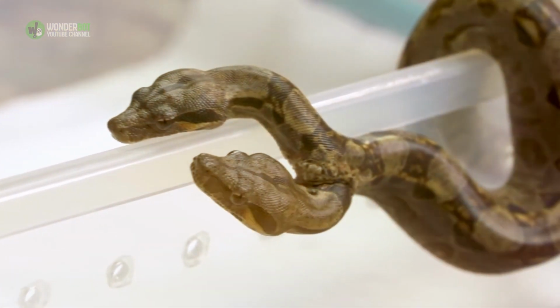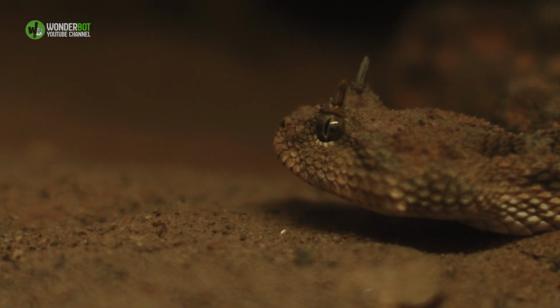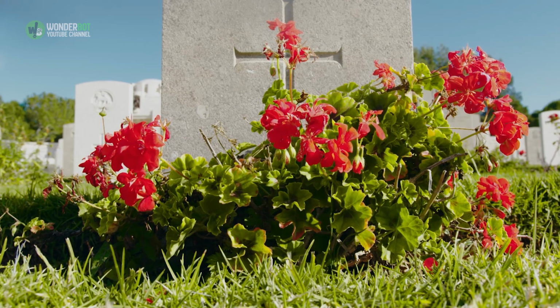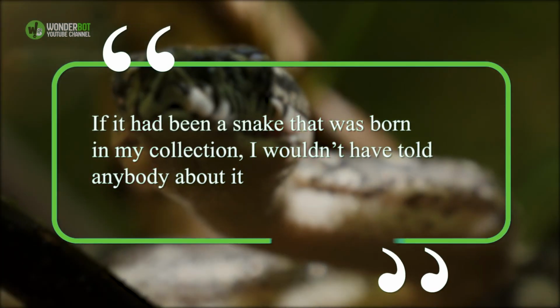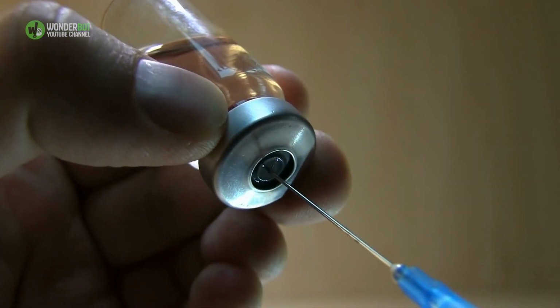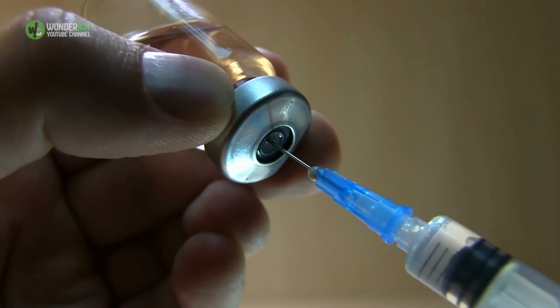In a bid to prolong the creature's life, Saladay had to force it to eat. But even with his best efforts, there was no saving the serpent. Sadly, it passed away months later. And in the end, Saladay felt the death was the kinder outcome for the animal. "If it had been a snake that was born in my collection, I wouldn't have told anybody about it," he informed Wired. "Honestly, I would probably have euthanized it myself, because it was so hard for the snake, just being alive."